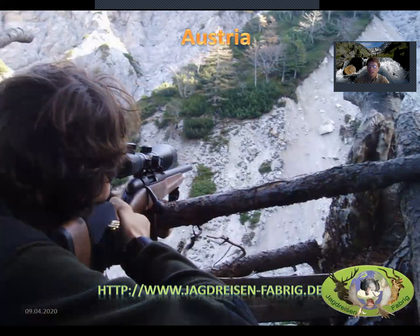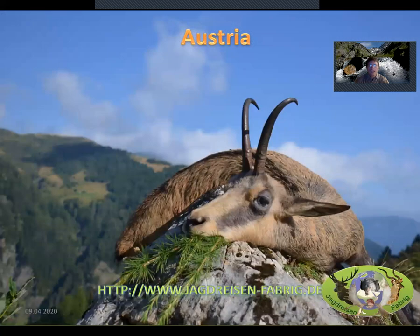And then the other opportunity besides just stalking and looking around is that we have some potential sitting places. There are specific spots where the chamois normally come around, like on these green areas here, or sometimes there are paths where they often walk by. And then you can also wait and sit, and if they come out and you see the proper chamois, you can shoot from these special places. If you are lucky, then you can really come back with your nice trophy.